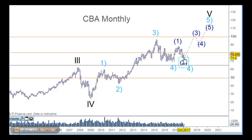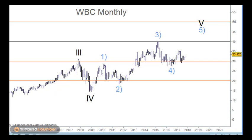So I need to see CBA move up a little bit. Normally I'd like to see it sitting above the level 80 here, and then obviously it's confirmed that way, but I can confirm it before that. But yeah, we'll see. Westpac's basically leading, out of the 4 pillar banks, it's sort of leading the way up here a little bit.